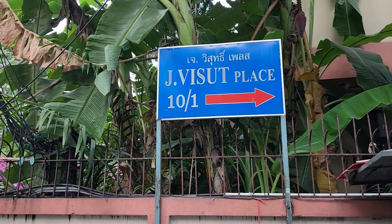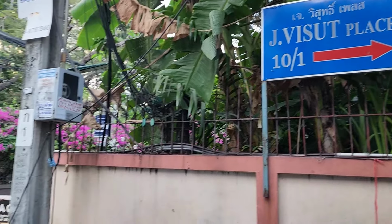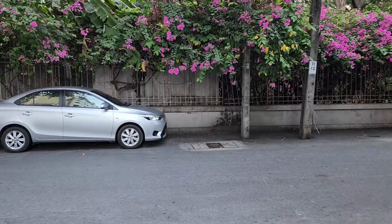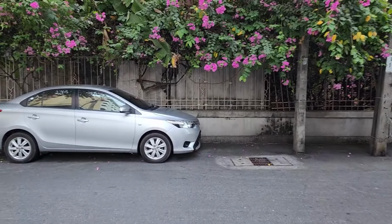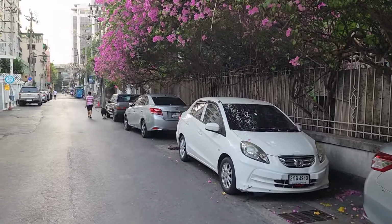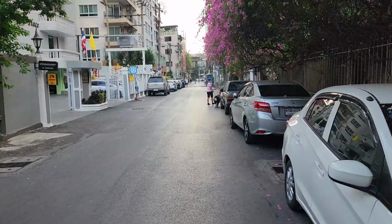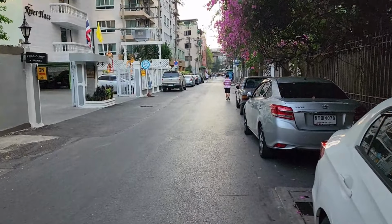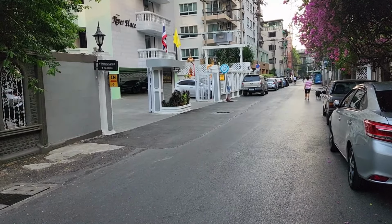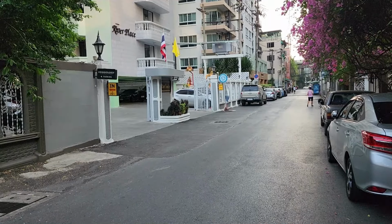And I didn't see a sign on the building, but I'm assuming that J Visit Place, that's the one. Don't know anything about it. So bottom line, this River Court and River Place, is that what they were called? Walk out front here. That, from my small knowledge, is going to be your most affordable bet. Halfway decent place to stay, right in the center of Bangkok and Phrom Phong, my favorite area of the city.